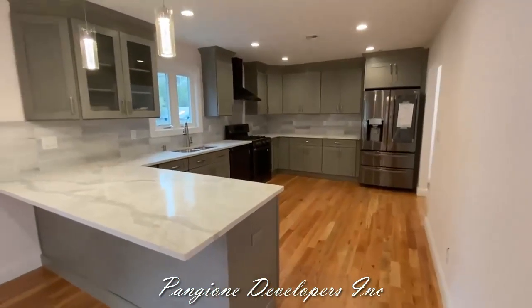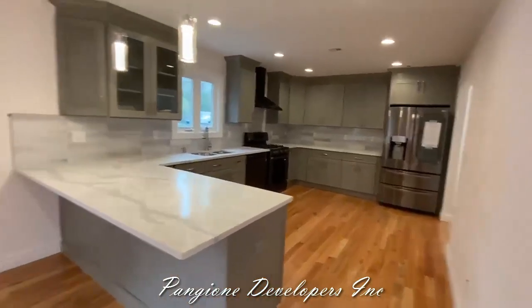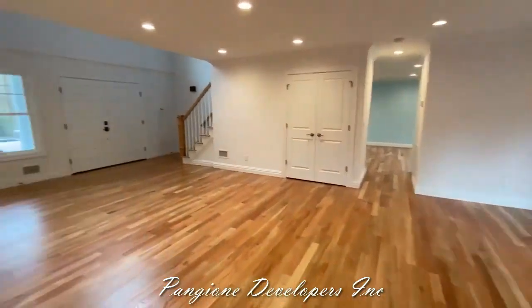This family, they wanted an open concept. They wanted to remove the bedrooms, all the walls on the first floor. Let's look around a little bit more on this first floor, then we'll get back to the kitchen. So guys, take a look at this.